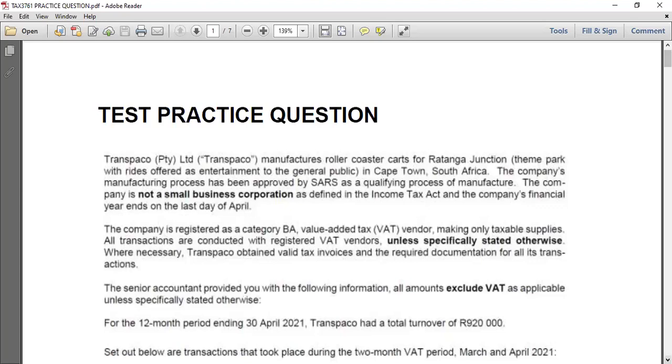The company is registered as a Category B value-added tax vendor, making only taxable supplies. Right, I think we know that if a VAT vendor is registered as a Category B, that means they report to SARS on a two-monthly basis on the last day of either February, April, and so on, that is the even numbered periods. I think this was a mistake. It was supposed to be either Category B or A. Right, so if it's B, that means it's a two-month period.